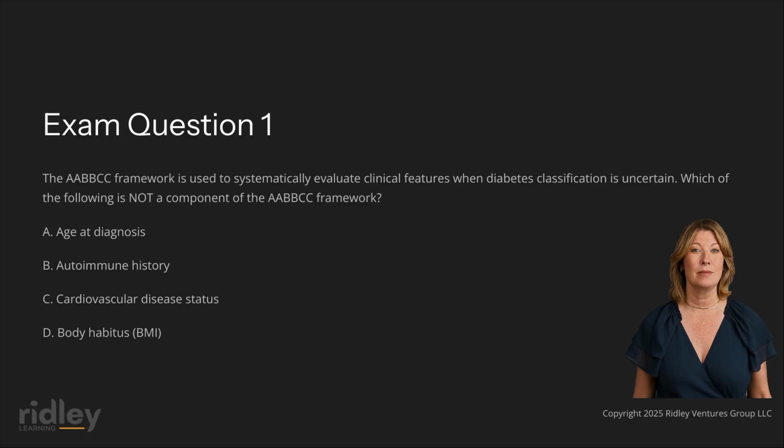Question 1. The AABBCC framework is used to systematically evaluate clinical features when diabetes classification is uncertain. Which of the following is not a component of the AABBCC framework? The correct answer is cardiovascular disease status.